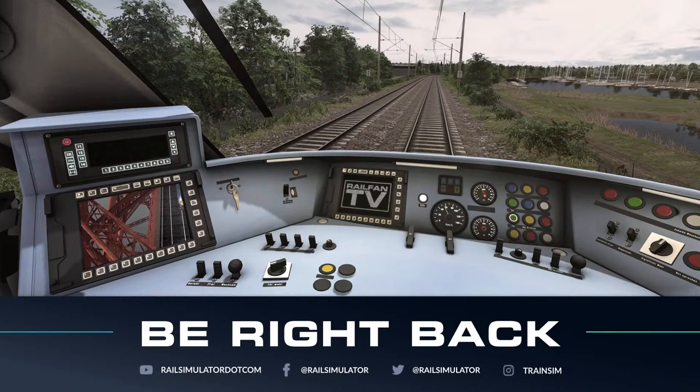And we'll just do a loop round the gnome, and then we'll finish then. Come on, game. There we go. Try one more time. If not, we'll try a different loco. I think I went round with a pannier last time.